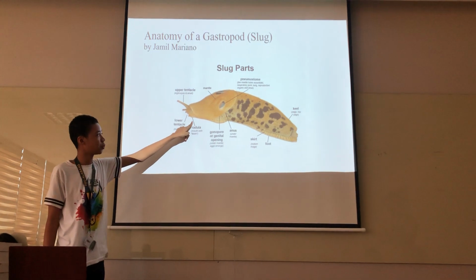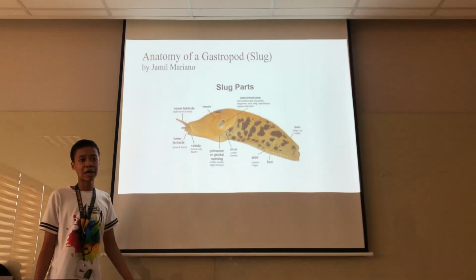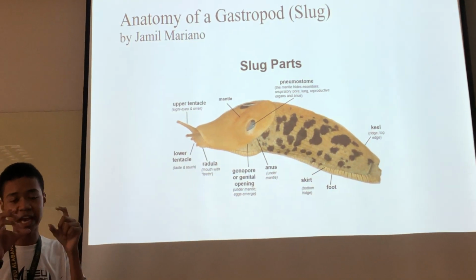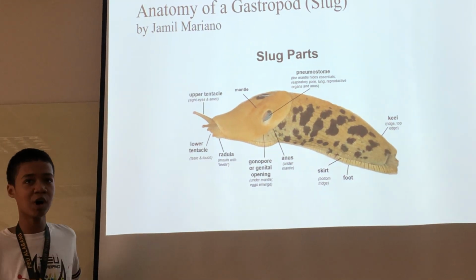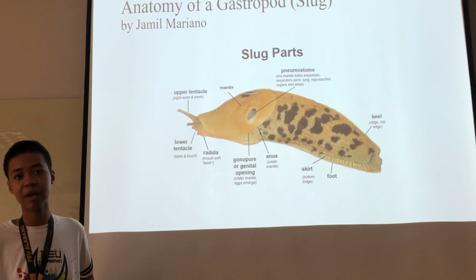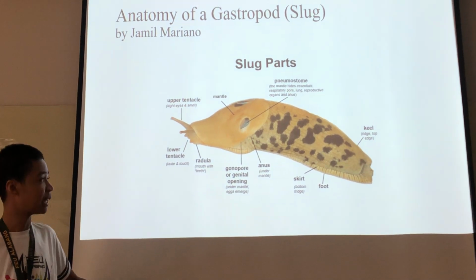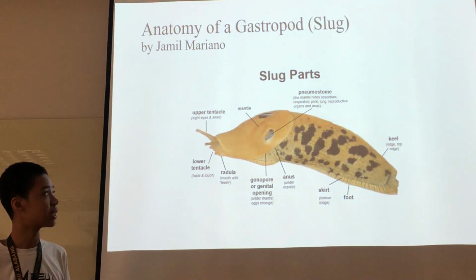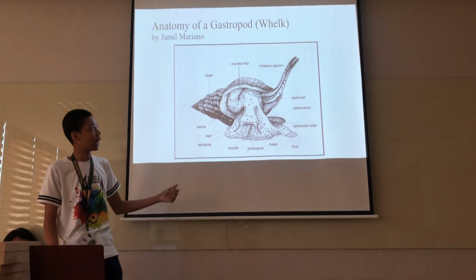Eyes. Tapos ito po yung tinatawag na radula. Ang radula po is the scientific name po ng mouth nila. And they have tiny structures of teeth. Meron po akong na-research na snails daw had 14,000 teeth. Hindi lang natin makita because they are very small in nature. 14,000 teeth.